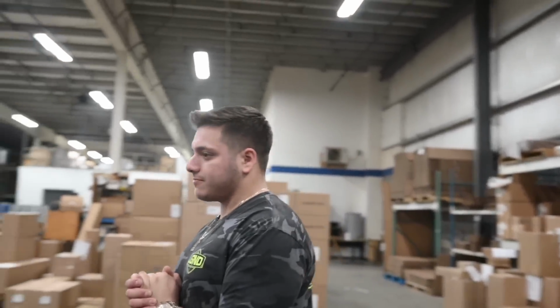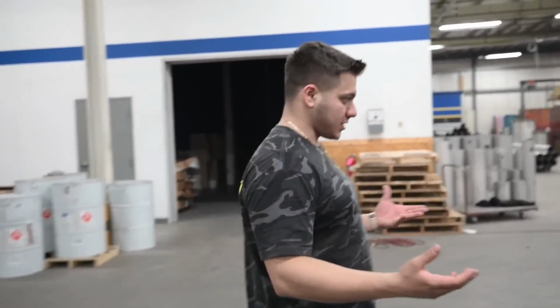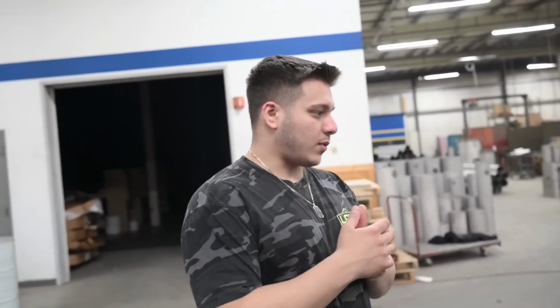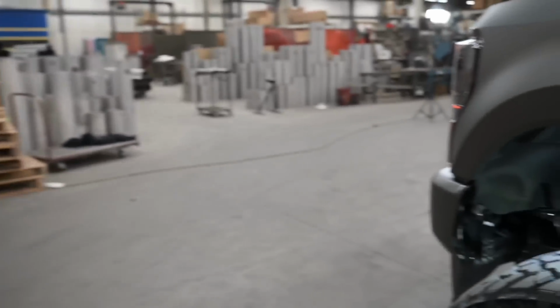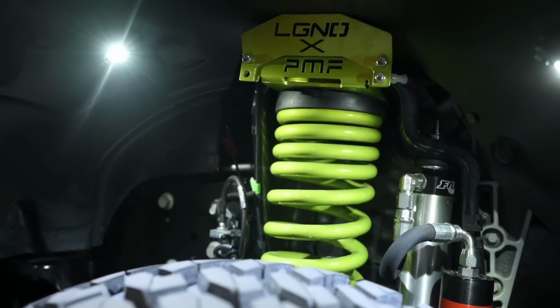Now we can move on to suspension. Yes, PMF suspension is one of the best companies that sells any type of aftermarket suspension components for Fords, in my opinion. I've been building trucks for quite a while now. Not as long as a lot of people, but enough to know that PMF is one of the top dogs when it comes to aftermarket suspension for Fords. If you're looking for a show truck, a functional truck, whatever it may be, they have the suspension setup for you. It's completely custom.